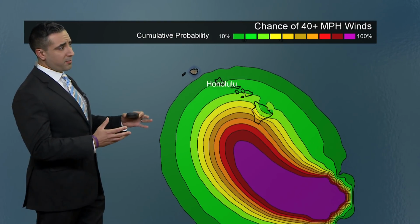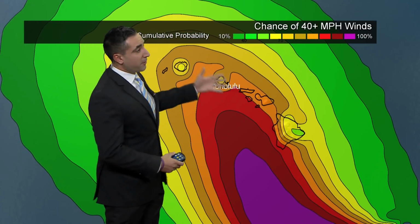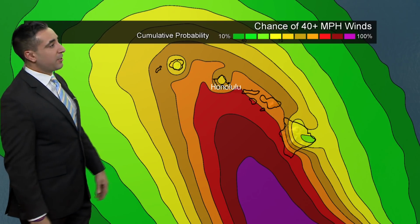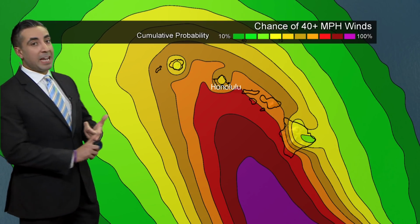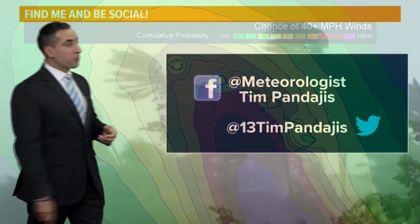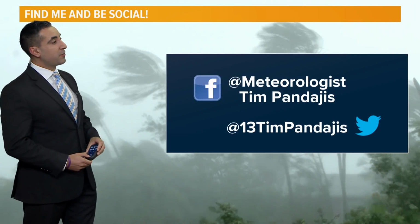In terms of the probabilities of seeing tropical storm force winds, yeah, they've been elevated, especially for areas like Honolulu, up to 70, 80, 90% chance of seeing those winds at 40 miles per hour or greater. Likely going to be some big impact, as well as high surf and flooding rains as this storm continues to churn off towards the north. So it's going to be a kind of a fluid situation here over the next 48 hours or so.